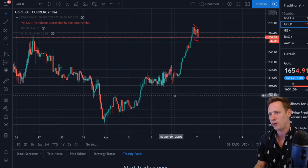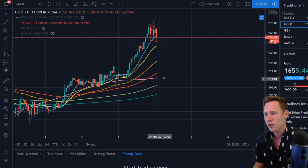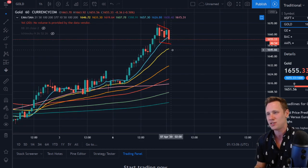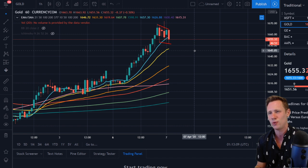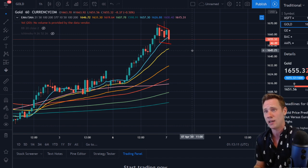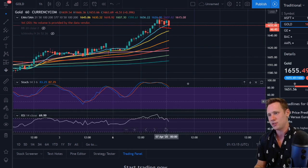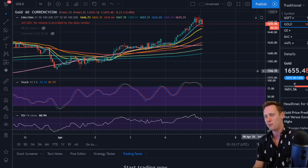Let's look at the 1 hour. On the 1 hour, you're beneath the blue 10 simple. So if you close beneath the blue 10 simple, you might come back down to the yellow 21 EMA at 1646. This is the 1 hour, okay, guys? And you see the 1 hour is coming down. So this could be the top for a lot of stuff.